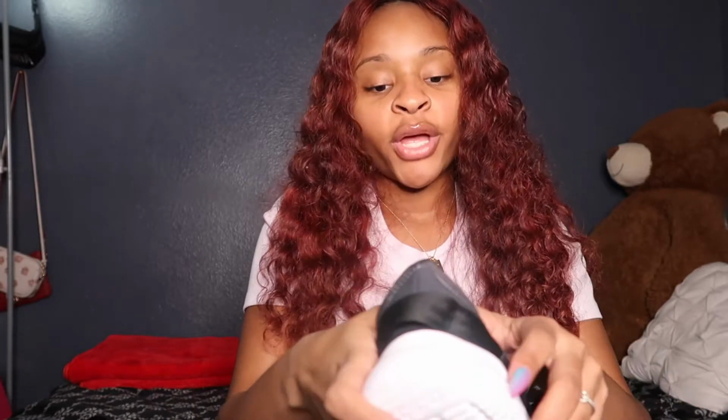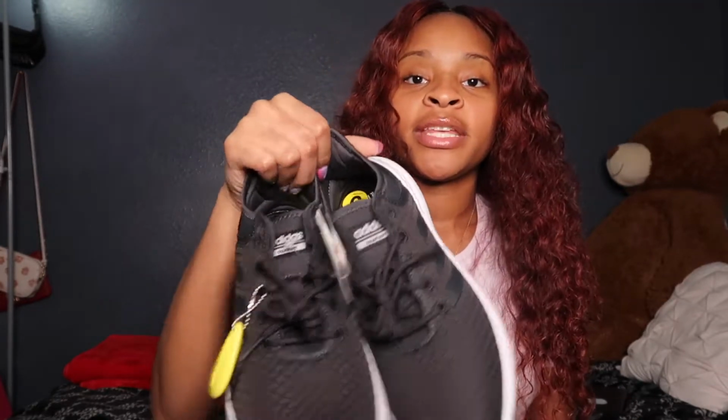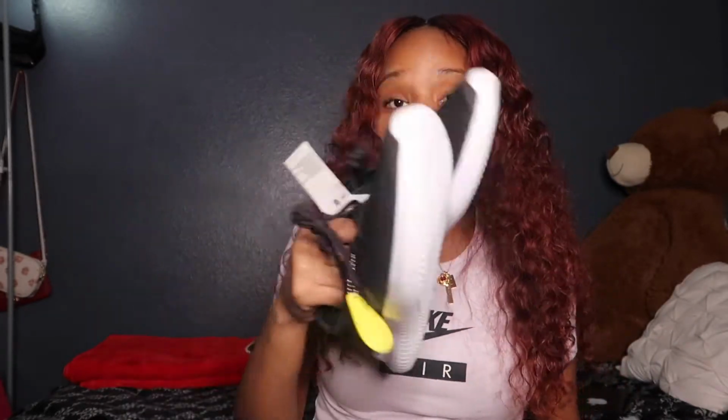I tried them on. They got padding, they got memory foam on the inside. You probably won't be able to see it, but it says Adidas cloud foam on a little tag right here, so that's really gonna be comfortable, especially since I'm gonna be working out. And so yeah, I got these. These are really, really cute, and they're gonna be comfortable. So got those because they were really needed.